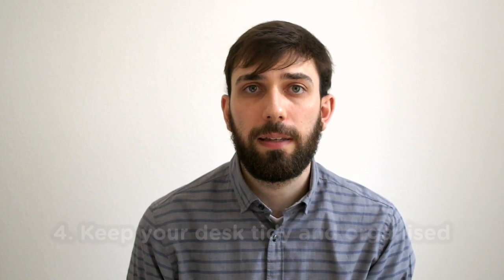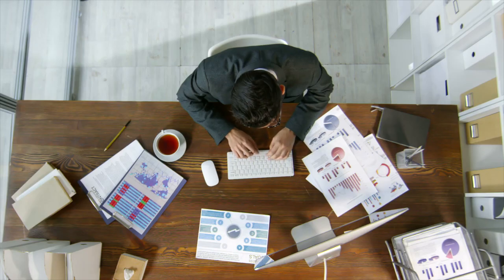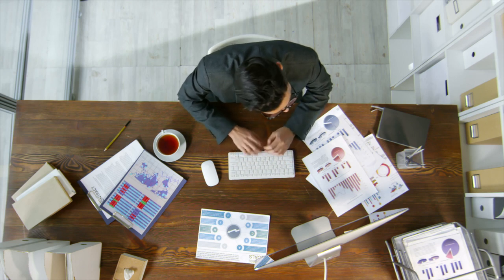Our fourth tip is to keep your desk tidy and organised. Having a tidy and clear study space is going to help you have a tidy and clear mind, and also will save you time when it comes to looking for things that you need. If your study place is messy, you're going to waste valuable time looking for things.